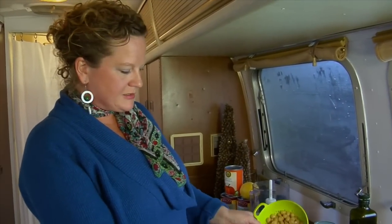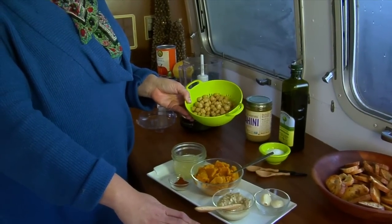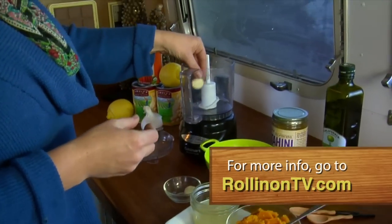Next, I'm gonna show you how to make a pumpkin hummus. So it's a nice little spin on typical hummus, which is a Middle Eastern dip made from garbanzo beans. I'm using canned garbanzo beans, which work perfectly, something you have on hand. I'm gonna start with garlic, and I just have a couple cloves of fresh garlic that I peeled, and I'm just gonna chop that.